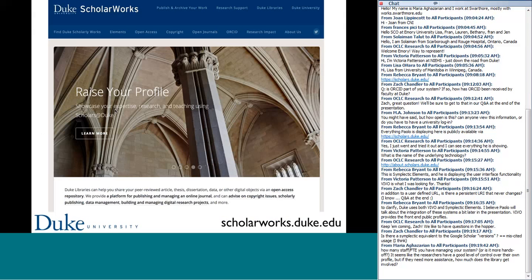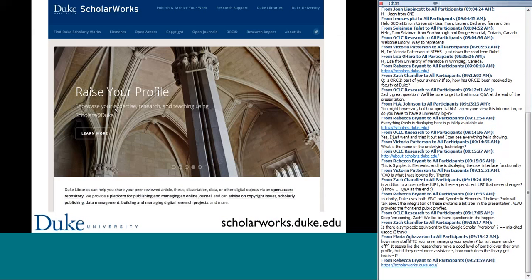We have information here on how to use Elements and Scholars at Duke, how and why to make your work open access, how to manage copyrights to your own work, and how to understand proper use of works copyrighted by others. There's information here about getting an ORCID, how to register it with Duke systems that it's connected to, how to monitor the impact of your work through traditional metrics and altmetrics, how to start your own open access journal, and that kind of thing. And there's information about how to contact me and my library colleagues for help.